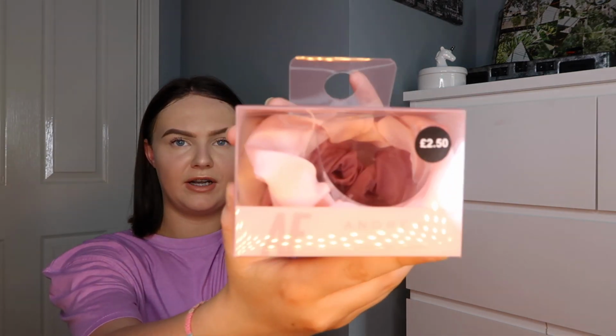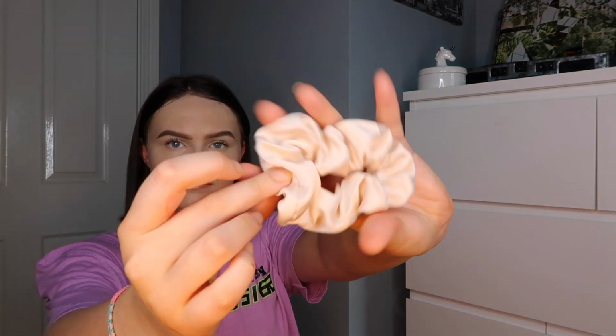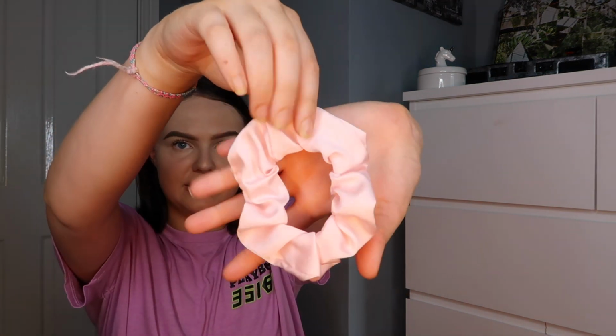And then the rest of the items I bought were actually from that Andrew Fitzsimmons range, and I picked up this 3-pack of large wrap bobbins, and they look really cute. I will get them out of the packaging for you, but I really love these. They look super adorable, and they're just really cute colours as well. So they're just like hair bobbles, but they're silk. I've got this cream one, which is kind of in packaging, and then this more dark pink colour, and then a light pink colour. And I just think these are so cute, especially now I've got my hair a bit shorter.